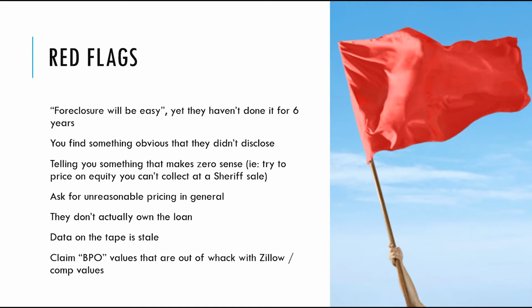And then the other big one that you see commonly is when they claim BPO values that just make no sense whatsoever. I mean, no matter who the seller is, you always want to verify the BPO value yourself. Get eyes on the property at the time you're selling. So even if it's a credible seller, right? They may have bought the note 2 years ago and the property may have been in good shape, and that could have changed since then, and they may not even know. So you always want to get your own BPO values anyway.